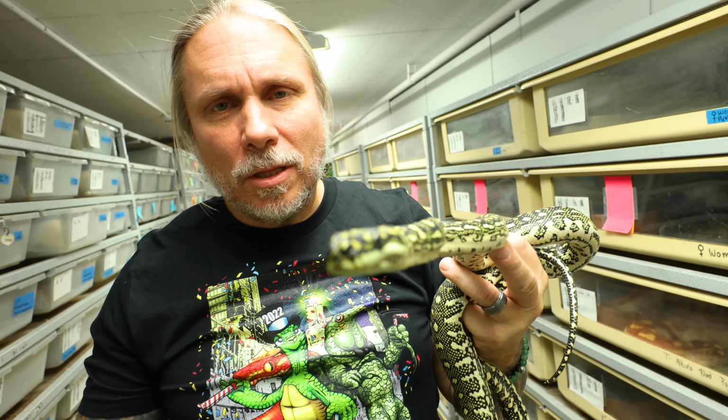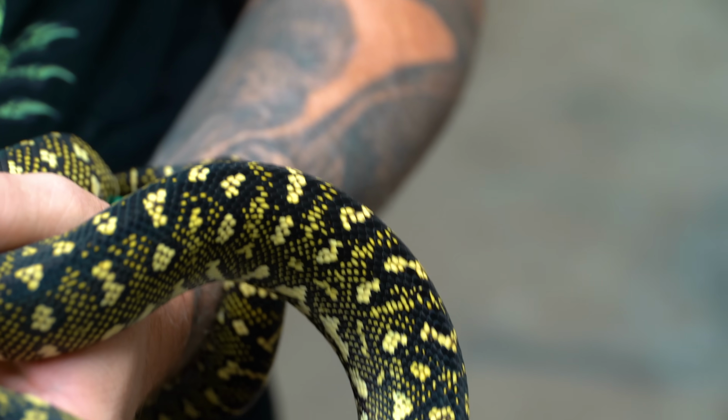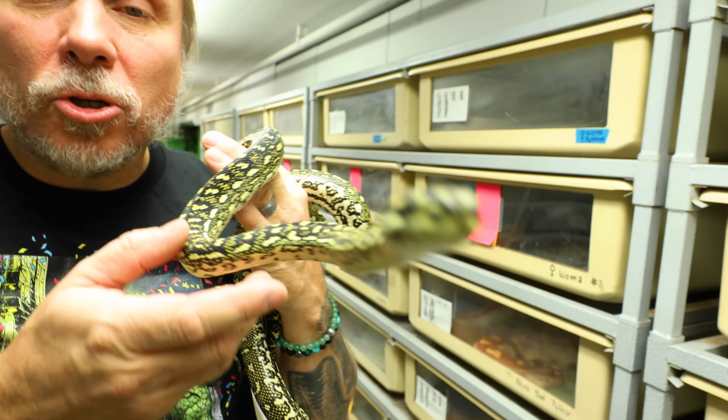I don't understand it. They're in the Boidae family, but they actually lay eggs. Sand boas, like the Russian sand boas. But the truth is that as a general rule, pythons lay eggs and boas have live young, right? The other thing that happens is that pythons have heat pits on the upper and lower jaws, right?